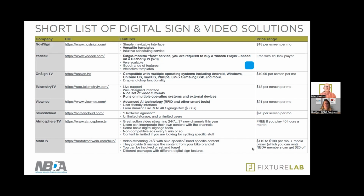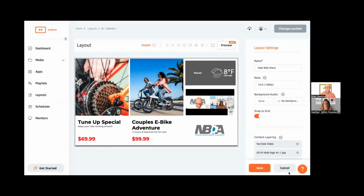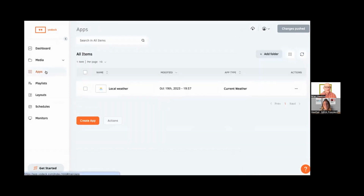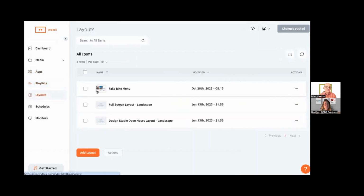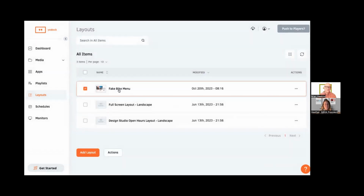Yodeck, what sticks out to me there is there's a way to do it for free once you buy their little media player. And I wanted to show you what Yodeck looks like. We're inside the application now, and I set up this little fake thing where it's as easy as importing images, dragging things from the apps over here into your layout, and dragging things around, formatting it however you'd like, and then you hit save. And then you can preview it. This will take a second.